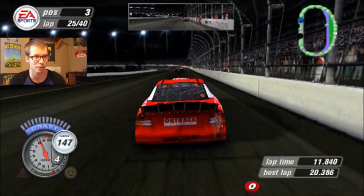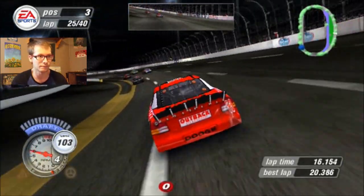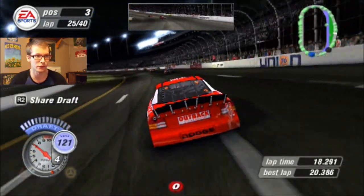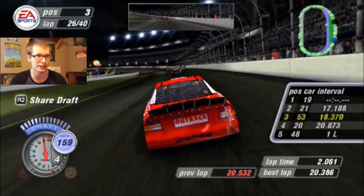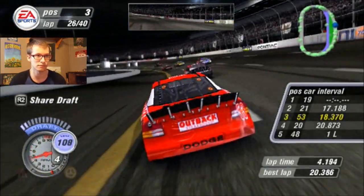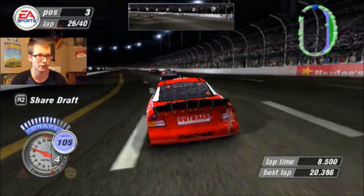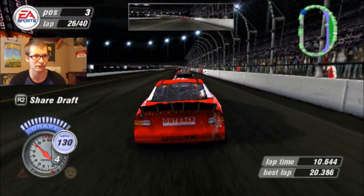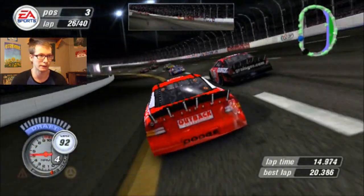Jack Sprague pounds the outside wall like a motherfucker for no reason. Okay, I saw that in my mirror. We're gaining on Greg Biffle, Christian Fittipaldi, I think Kyle Petty. Maybe that's who it is up there. But no, it's a fancy car. I couldn't even tell. Blue, white, and red car, but you got all these freaking lap cars I have to pass. And once I do that, then I can actually think about passing Ricky Rudd.